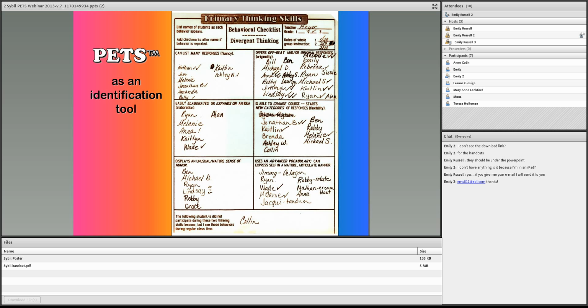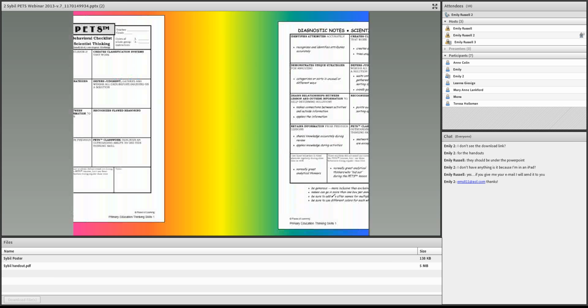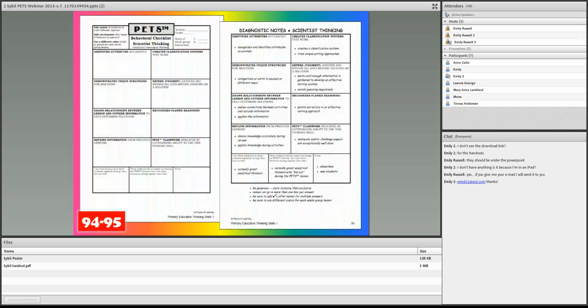As you can see here on this behavioral checklist, they're set up with cells, and teachers can keep track of the students that are demonstrating certain behaviors. And there's one of these for each one of the thinking specialists. And this on pages 94 and 95 is where you would find the checklist for Sybil, thinking like a scientist.